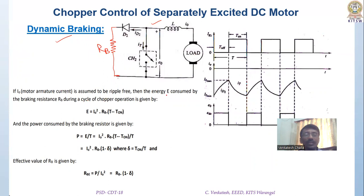If I calculate the energy consumed by the braking resistance, it is I naught square RB into T minus T on, because it absorbs power during T off, during the off period. Here the current and voltage both are there. During the T on period, current is existing, voltage is zero, so power absorbed will be zero, voltage into current. But during T off, power is absorbed by the resistor, and that power absorbed is nothing but E average by T, and that is equal to I naught square RB into 1 minus delta. So the effective value of braking resistance RBE is nothing but RB into 1 minus delta.